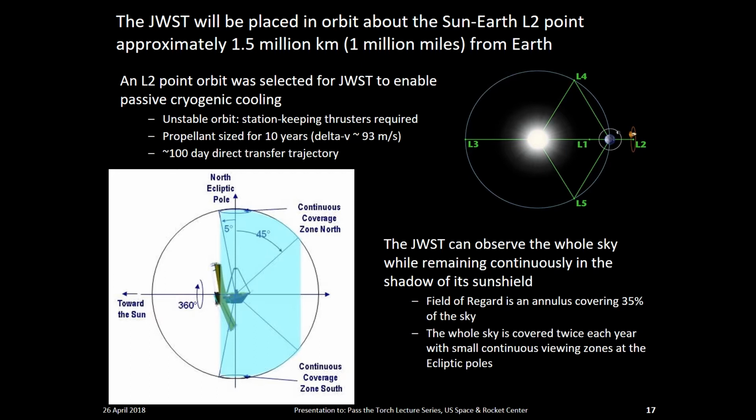Now you can imagine if we rotate about the Earth-Sun line, so we're rotating about this line, that doesn't spoil our shadow situation at all. And so now this arc turns into an annulus that covers 35% of the sky. So at any moment in time, we could point the telescope at 35% of the sky.